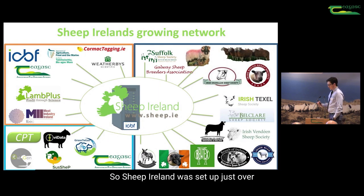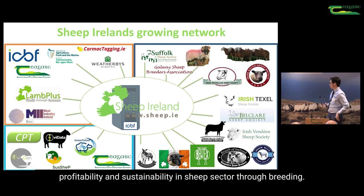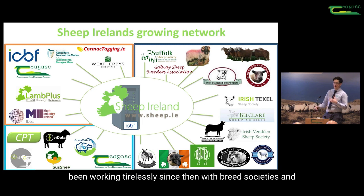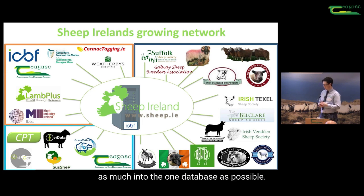So Sheep Ireland was set up just over 10 years ago now in 2009 with the aim of trying to increase the rate of profitability and sustainability in the sheep sector through breeding. And one of the main things that we need to do that is data. So the national sheep database was established, and we've been working tirelessly since then with breed societies and the rest of the industry to try and gather as much into the one database as possible.